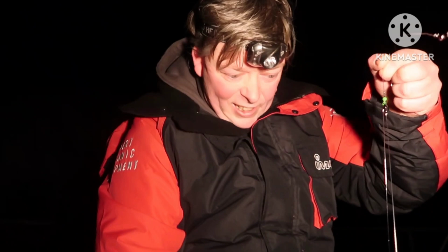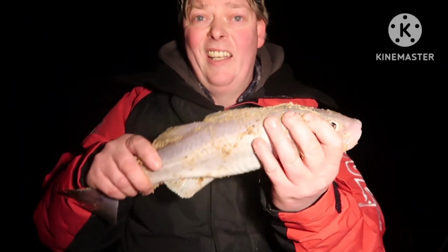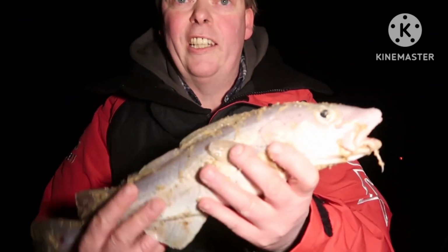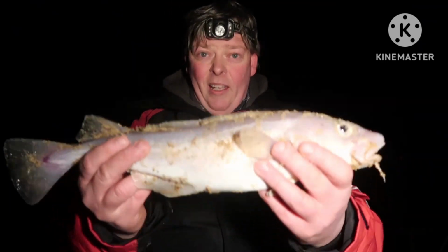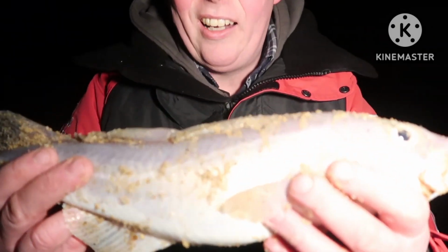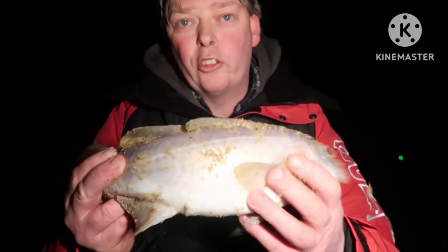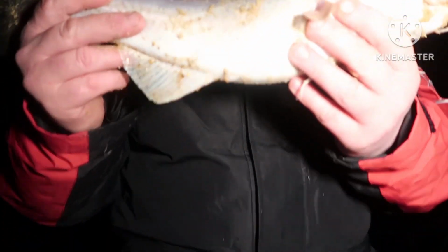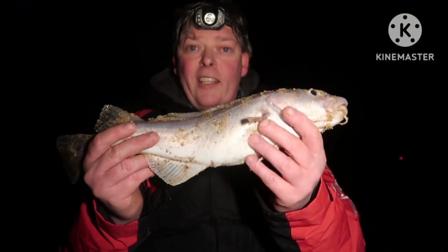Here we go. Look at this little beauty. I say little, see, it's not really little, but there we go. Oh, first codling of the night. Look at him. Yeah, I'll have to get my measuring stick out anyway. I've got a tape measure. Oh, easy boy, easy boy. And yeah, first codling of the night. Hopefully get a few more.